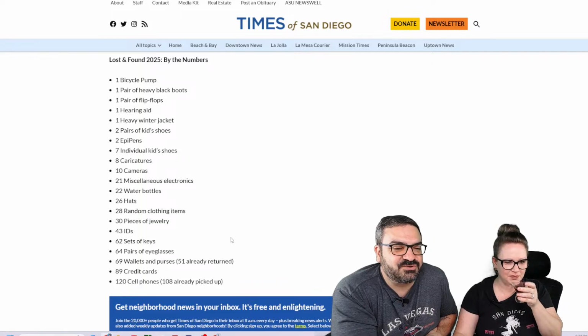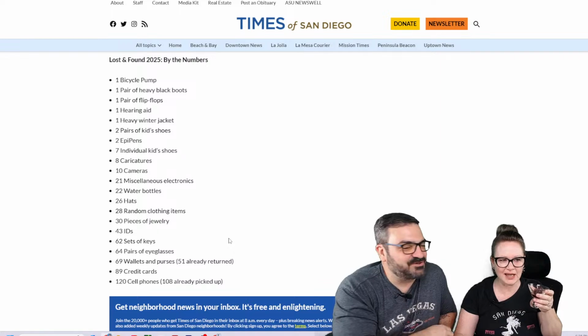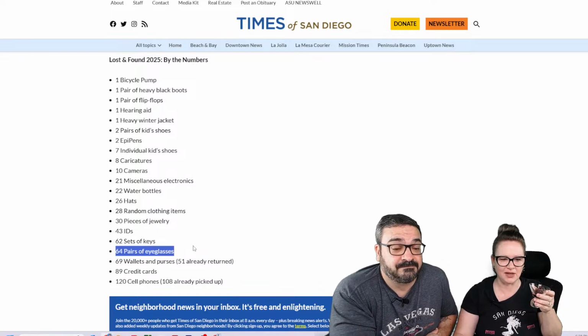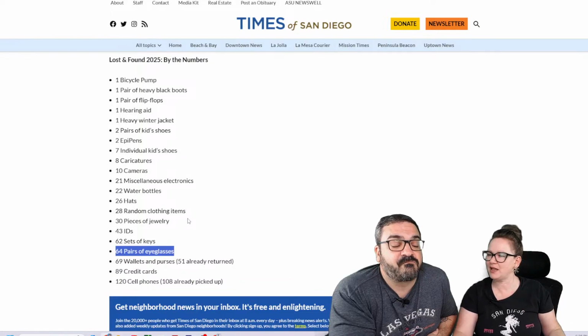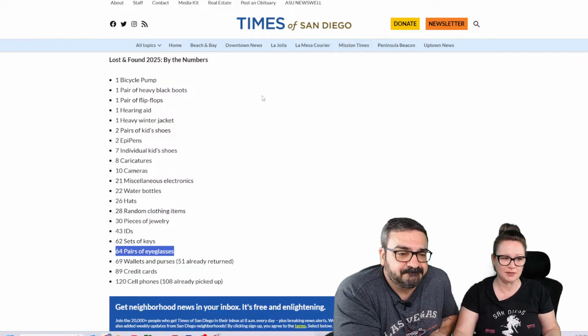8 caricatures. I guess that might be like one of those pictures that somebody had drawn of themselves. 64 pairs of eyeglasses. That's a lot of eyeglasses. Anyway, stuff you could pick up if you lost it. Sometimes you see more interesting things on here, but 120 cell phones. 108 already picked up. Okay, most people got their phones.